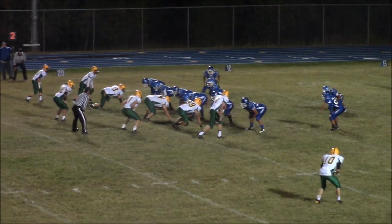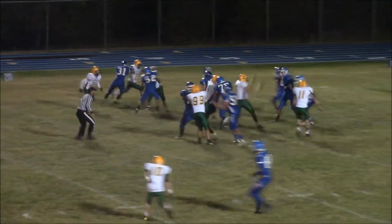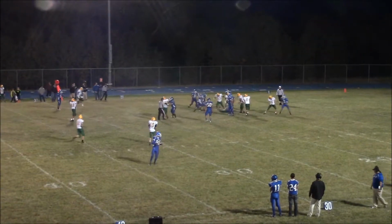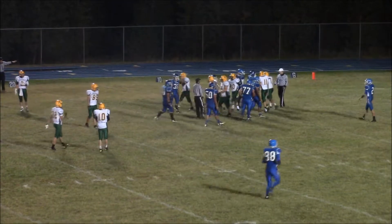Wide out to the near side now for Tiospa Zina as they flip this base formation. Appanay in motion and looking to throw. LaFontaine will have to hurry it, getting a rush and put it up in the air. Cavaliers.